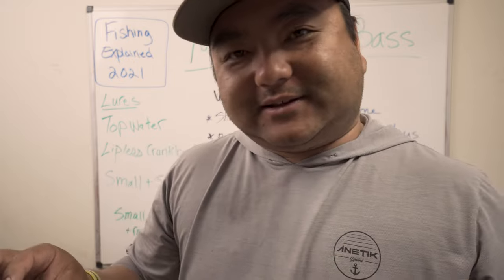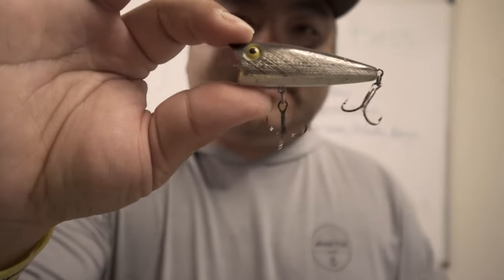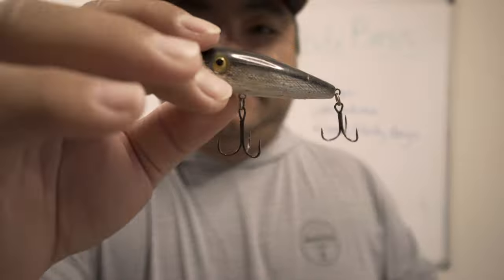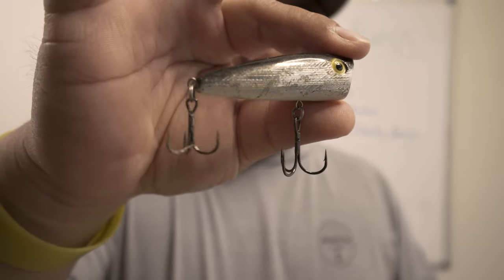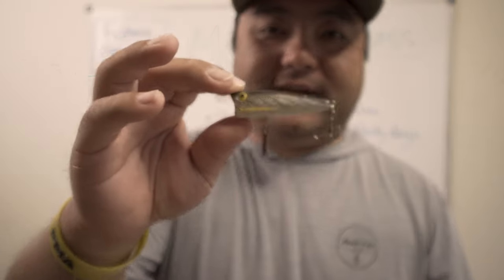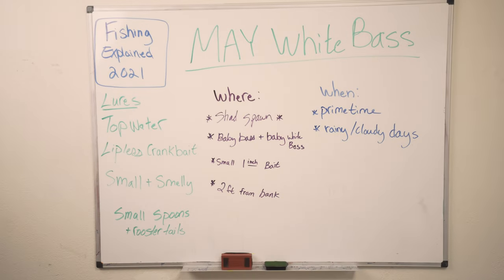Some people don't like the walking bait. They want the popper. Well, Rebel's got you covered too. This is the Rebel Pop-R, the medium size they offer. Once again, chrome black back. Works really, really good. It's like $6. Oh yeah, they used to sell these for like $2.99. Somebody said it to jack the prices up. I don't know who did it.